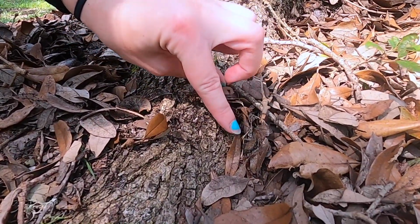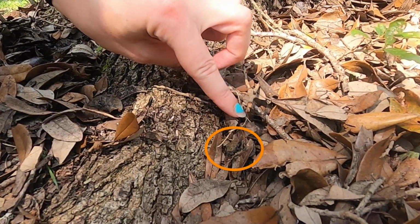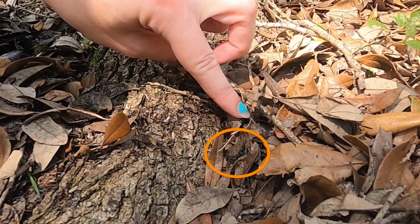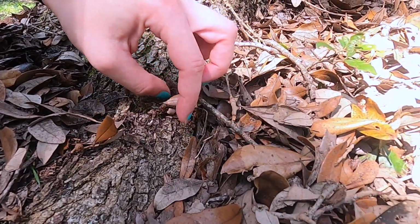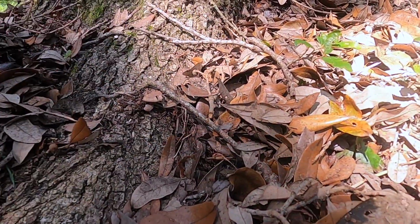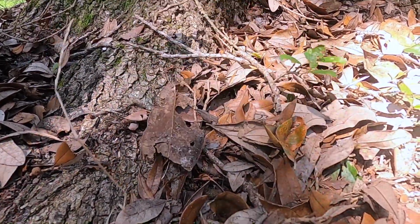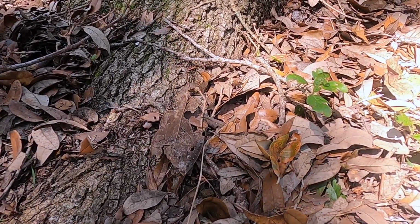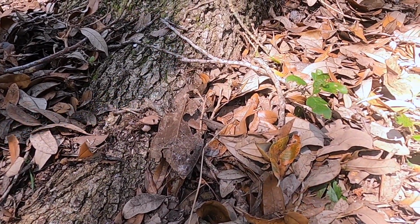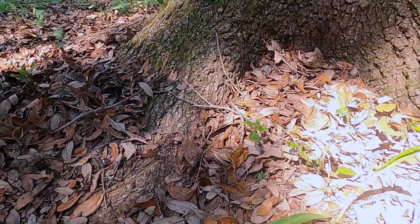See this little tiny guy? He'll continue to hang out in this area probably for the rest of the summer. Maybe he'll move not too far from here, but all he's really focused on right now is eating, growing, and hiding. So our toadlets spend the rest of the summer eating and growing.